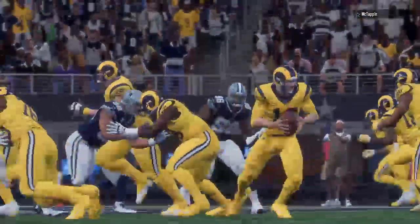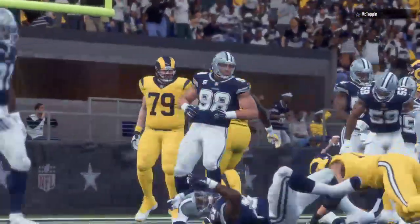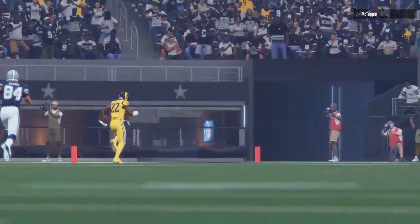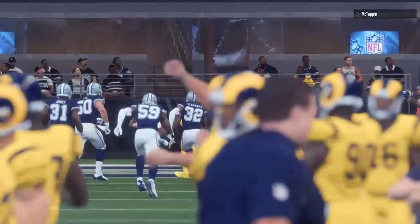So for Los Angeles, it'll be a 500 start as the win gets them back to 2-2. And they will head home next week to take on the Seattle Seahawks. Meanwhile, for Dallas, they also will exit this one at 2-2. And they'll have a tough one at home next week against the Green Bay Packers.